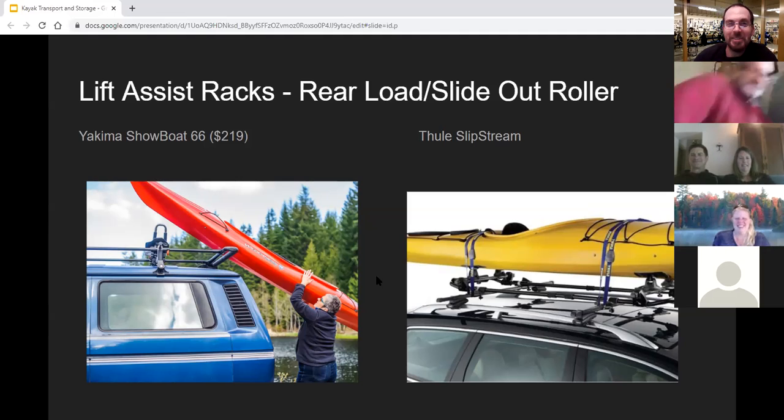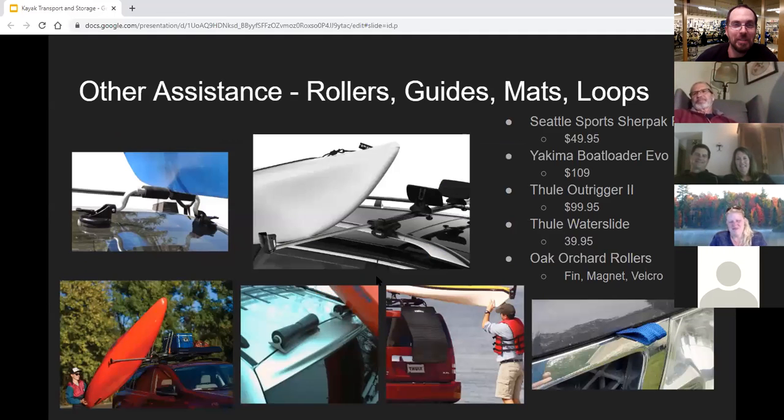And then just other ways to make it easier for you. Lorraine has, it's not this actual piece, this is a Seattle Sports one, a guide and a roller. Thule and Yakima will both make arms that can come out of the crossbars. So you just have to get it up onto that one arm. You can go back and lift the other end of the boat up and then push it on top.